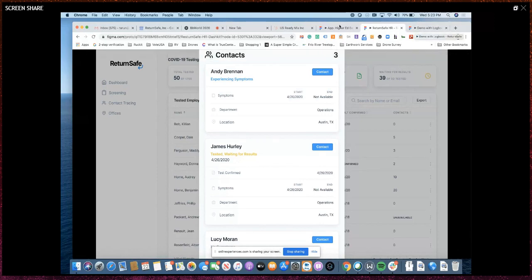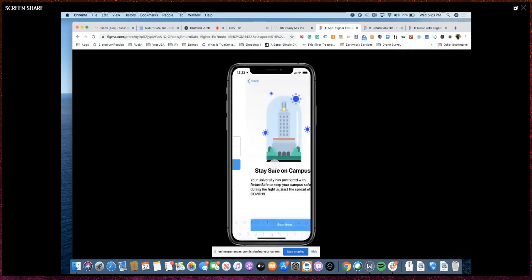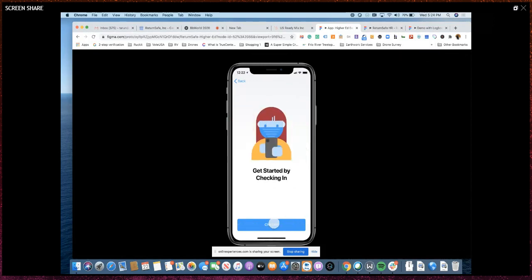So let me walk you through a demo of the app. You log in with your student ID credentials, and we take you through a simple onboarding experience. Why is this app being provided to students, staff, and faculty? It's because we want you to stay safe on campus. We're trying to create this protective bubble. The way we do that is we do some daily check-ins to monitor your health and manage the community. And we ask for a couple of permissions, and then we drop you into the check-in.